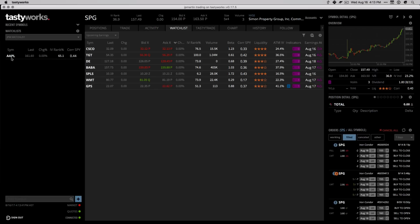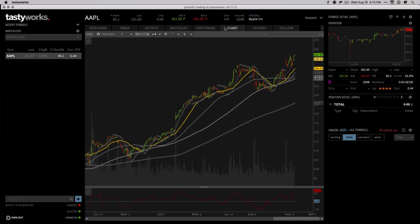So anytime that you need to click on something here, all the information is here. You can go directly to the charts, and this will have been pulled up for you as well. So that's one of the beautiful things about TastyWorks that I like. In Thinkorswim, you probably need to do this manually and link all the sheets. Here, it's already done for you.